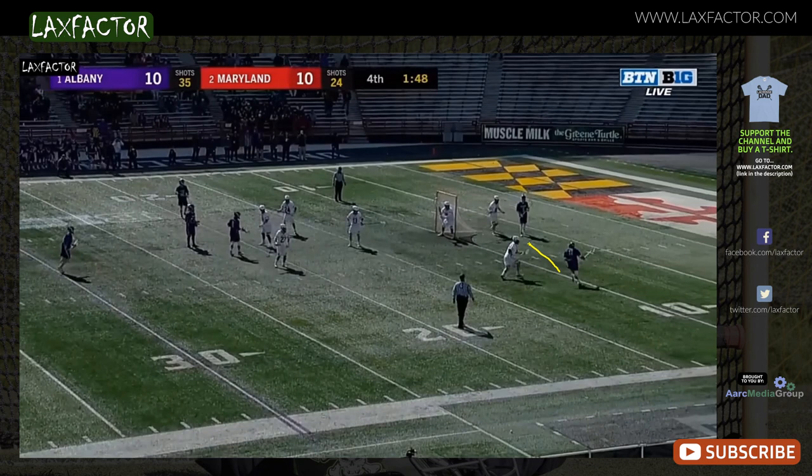I figured as this attacker came down here that this defender was probably going to shadow Fields, and when Fields pops to try to get the ball, he was going to go with him. But because the Albany role players were so effective throughout this game at dodging, especially late, as the game-tying goal was not Fields. It was kind of created by Fields with a two-man game, but they had to respect all of the Albany dodgers, and that was the key here.